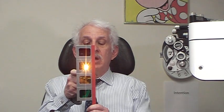Syntonic phototherapy treats imbalance between the two parts of the autonomic nervous system, the sympathetic nervous system and the parasympathetic nervous system. Now, these two parts of the nervous system have to work in tandem. Syntonic phototherapy uses color filters that are specific for specific problems. So here's an example of one of our tools to help diagnose these problems. You may be able to see that this is red, and this is orange, and this is yellow, and this is green.